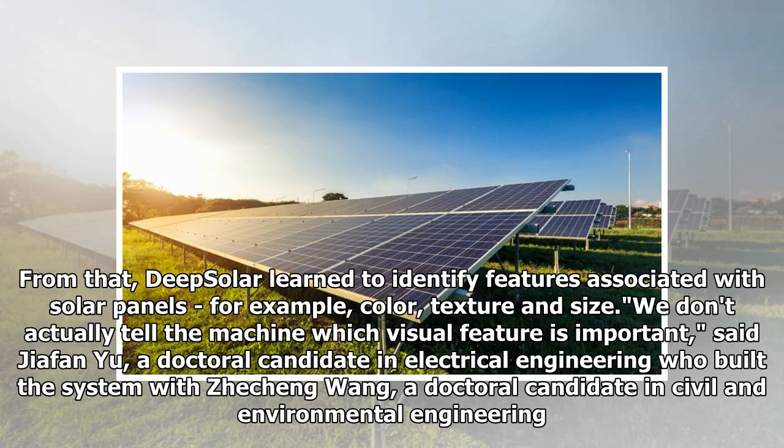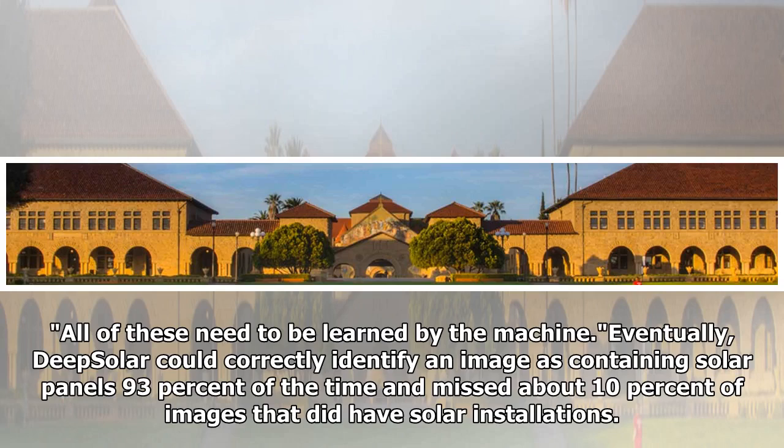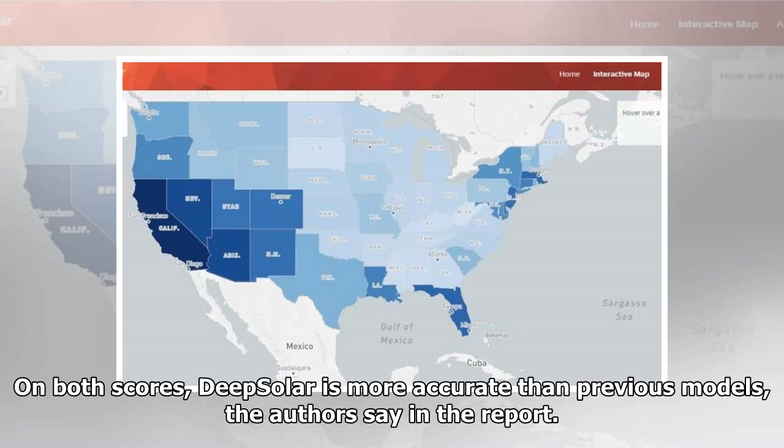"We don't actually tell the machine which visual feature is important," said Jiafan Yu, a doctoral candidate in electrical engineering who built the system with Zicheng Wang, a doctoral candidate in civil and environmental engineering. "All of these need to be learned by the machine." Eventually, DeepSolar could correctly identify an image as containing solar panels 93% of the time and missed about 10% of images that did have solar installations. On both scores, DeepSolar is more accurate than previous models, the authors say in the report.